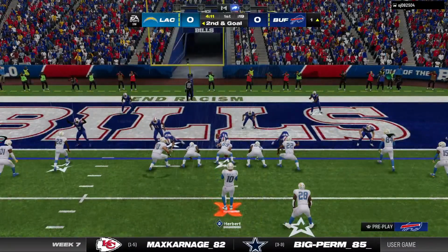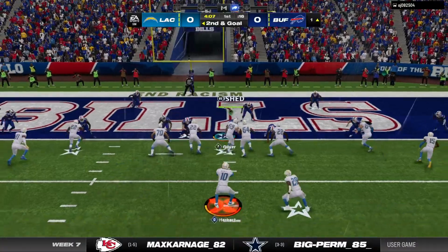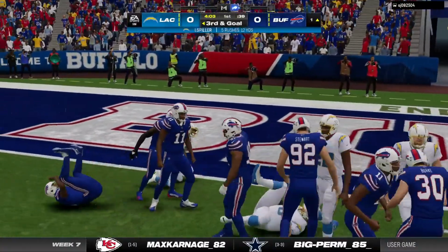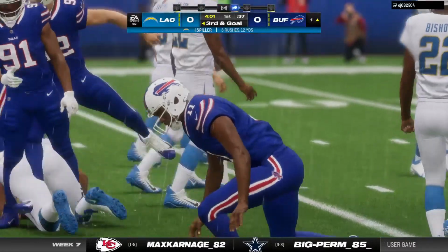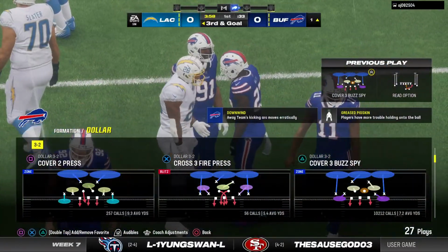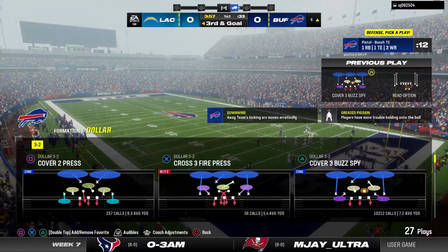Second and goal from the 1. Spiller. No signal, and now they say he did not get in. He is stonewalled at the 1. He tried to break that plane but couldn't get there, and that's going to leave him now at 3rd and goal.